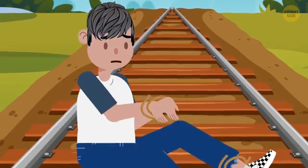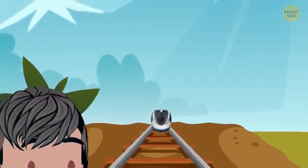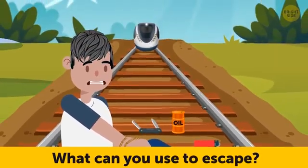Well, you're tied up on some railroad tracks and can't wriggle free. There's a train heading your way, and it doesn't look like it's stopping. Oh well, if you stretch your arms out, you can just reach a lighter, a small pocket razor, and a can of oil. Which can you use to escape?